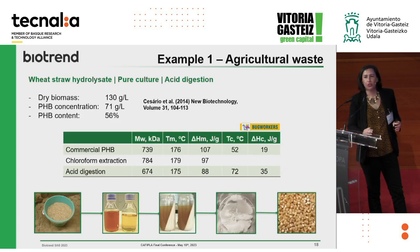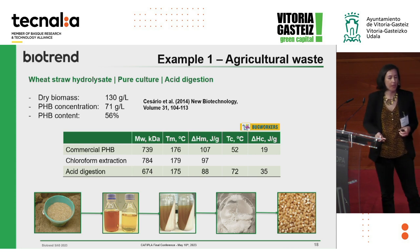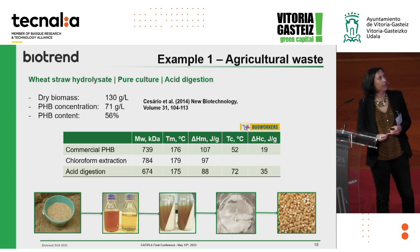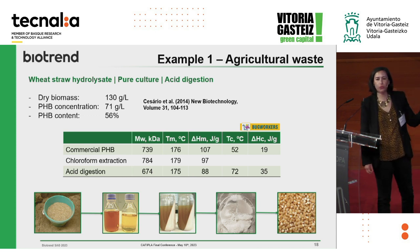Okay, so now I want to briefly go through some examples of polymers that we obtained in several projects using different side streams as a carbon source for the production of PHA. Here I just want you to focus on the table in the middle of the slide. In this case, it was one of the first projects we worked on, in which acid digestion was applied to extract the polymer from the cells. And what you can see here is that the molecular weight obtained was in line with the commercial PHB.